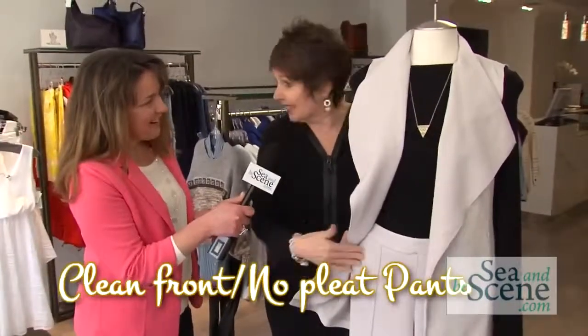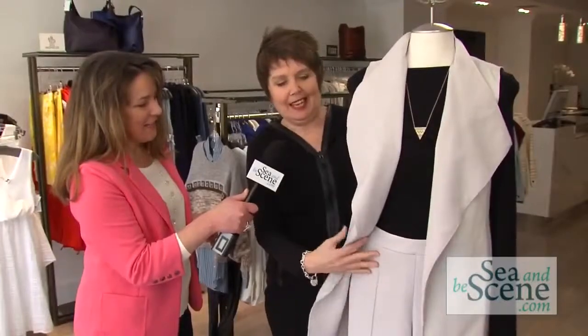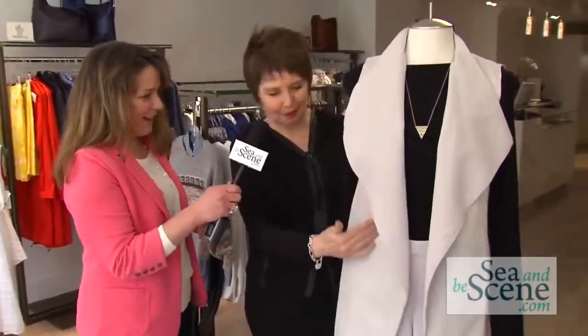Exactly. Okay. And we have a clean, flat front pant, so it isn't a pleat, which is great, which is usually complimentary to most people. Right. And then we have the piece. To the people that it's not complimentary to, what a perfect addition. It's a perfect addition. Yeah.